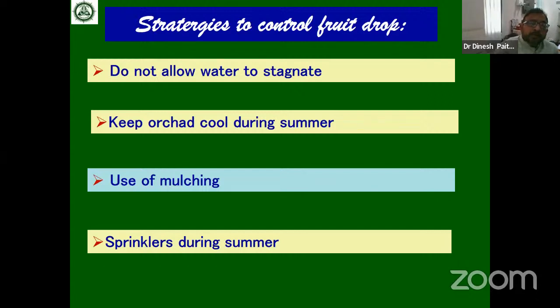Water stagnation, particularly during rainfall, where continuous rains are there and the atmosphere is shady, the sun is hardly there. In such a case, if water stagnates in the orchard, that may lead to fruit drop.